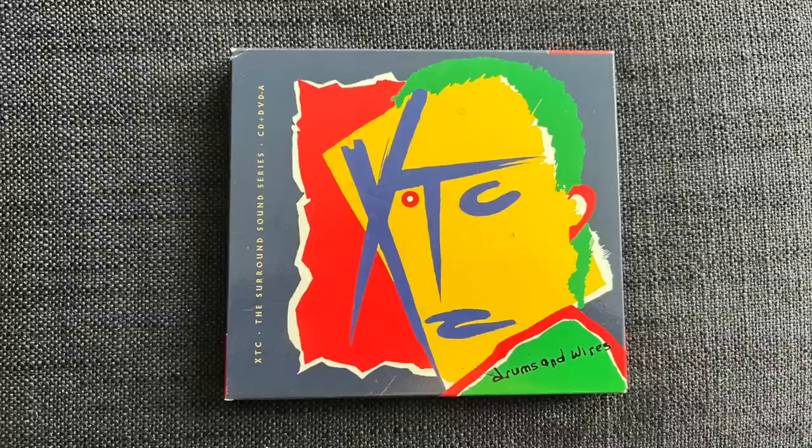For rock music, I played this one, XTC Drums and Wires, or is it Wires and Drums? But in any case, I love this record. I've always thought it was a good sounding record. I didn't realize how good it was until today. Because hearing them under this speaker, you just hear so much more information. My respect for the production on this record is off the charts.